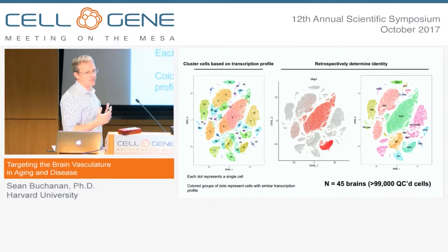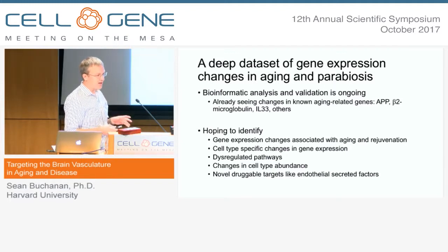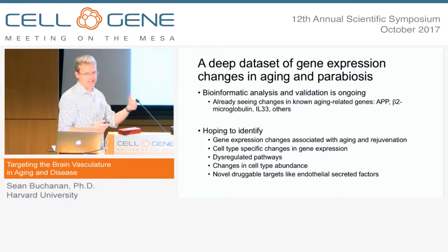And so by doing this, we've been able to analyze 45 brains, somewhere around 100,000 individual cells, representing about at least 16 different major cell types within the brain. And we now have this deep data set of gene expression changes that are happening during aging and parabiosis. Our bioinformatic analysis and our follow-up is underway, but we can already see changes in genes that have already been published to be age-associated. So APP, beta-2 microglobulin, IL-33, and a couple others.